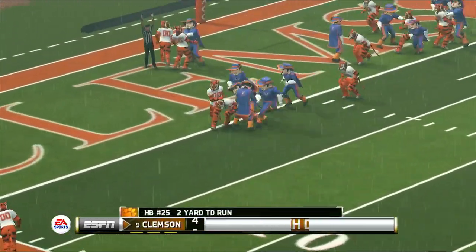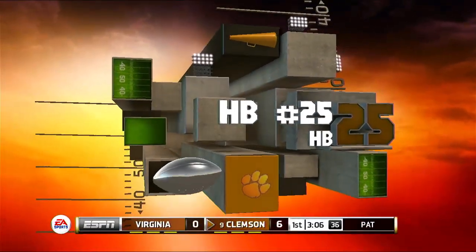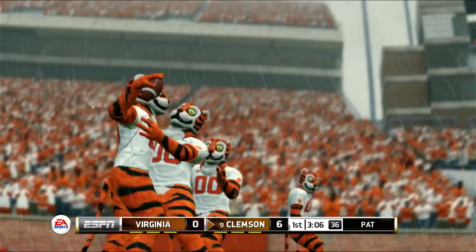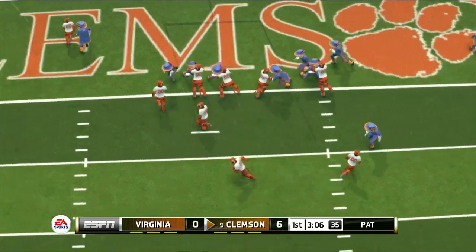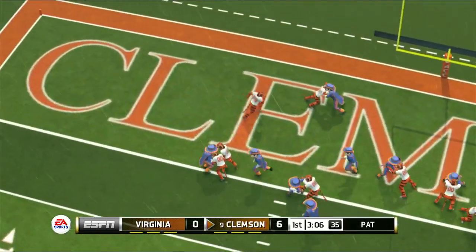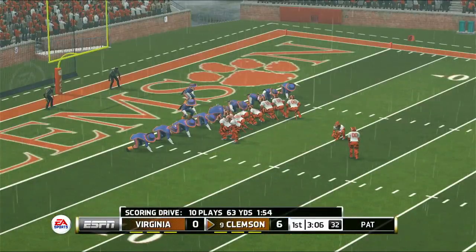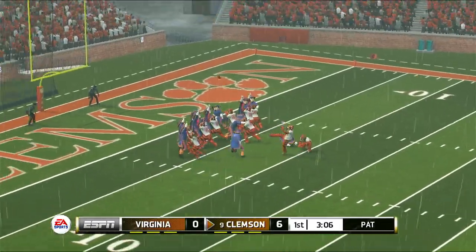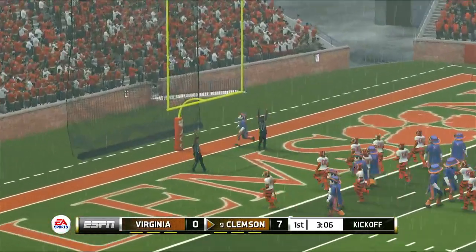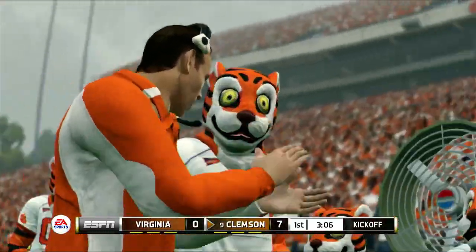To the left. Joseph moves and he's in. That is great tough football right there. Getting down to the goal line and just punching it in. And he adds the extra point. A 10-play, 69-yard drive, and that's good for a touchdown.